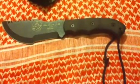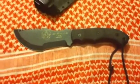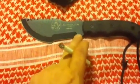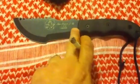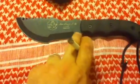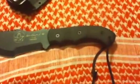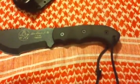First of all, overall length is 11 7/8 inches long, so you're looking at almost a foot of blade. The blade, and when I say blade, I mean from the top of your handle to the tip of the knife, is 6 1/8 inches. Handle is 5.5 inches.